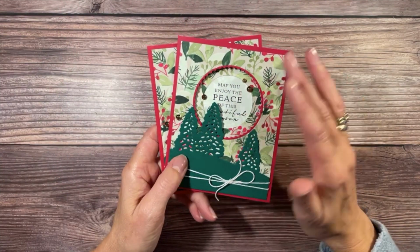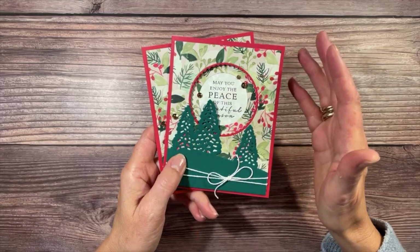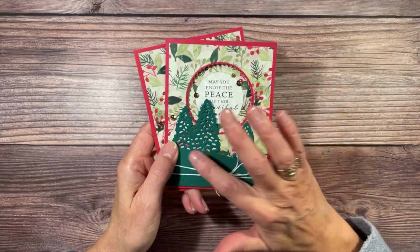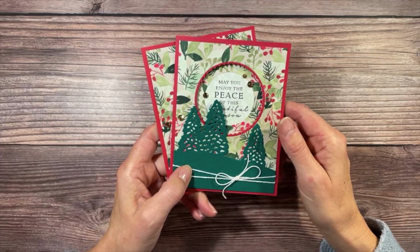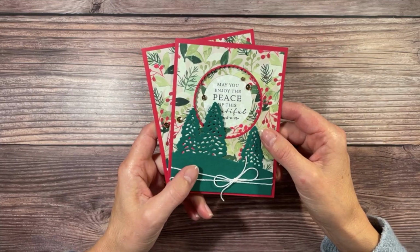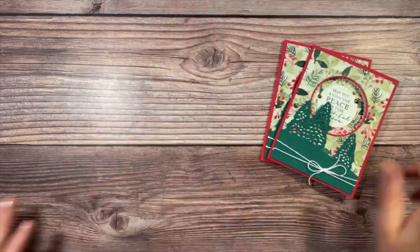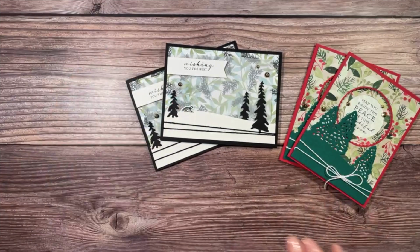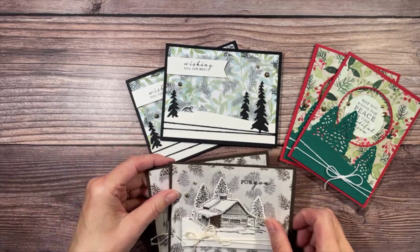And again, I'll have all the cutting done for you if it's regular dies that most of you already own. But the trees, again, will have to be cut using the dies from the cabin die set. All right, so let me put these out for you to give you a good look at them one more time before we close up this video.